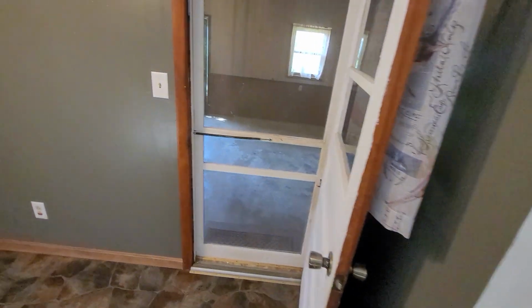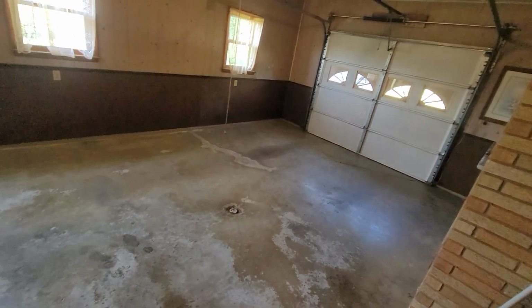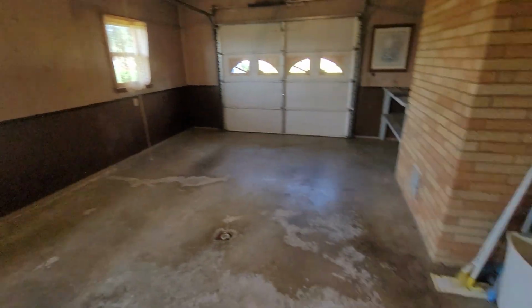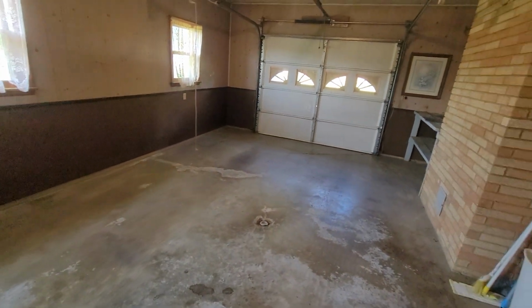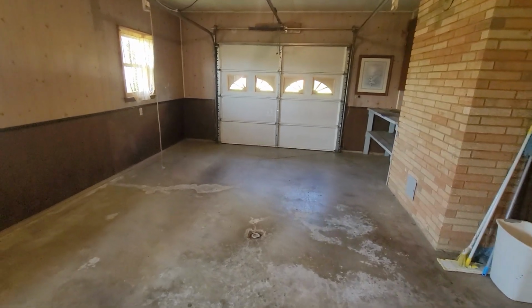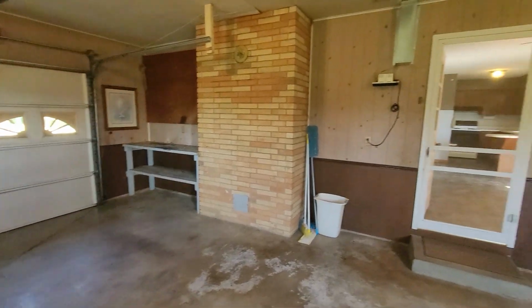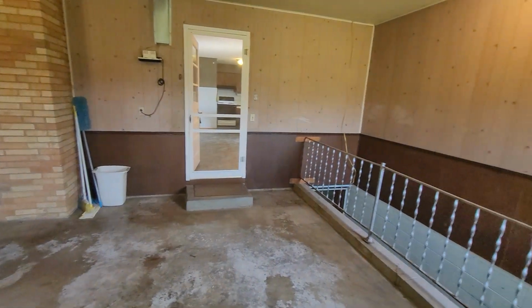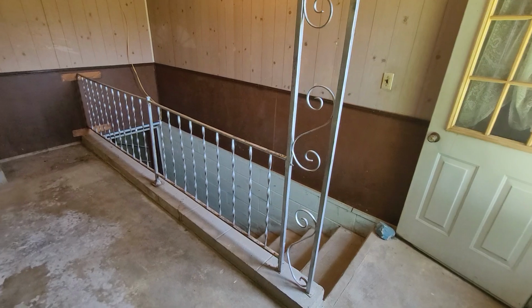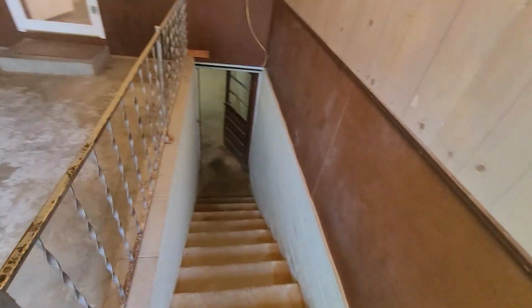But okay, that's the kitchen. Then off the kitchen here we have an oversized single car garage. Sorry about that. An oversized single car garage. It's like 1.5 cars, so got a little space for a workbench and whatnot. The washer and dryer hookup, just to point that out, is in the basement. So off of the garage, we do have the entrance to the basement, which is a little odd, but I've seen it before.